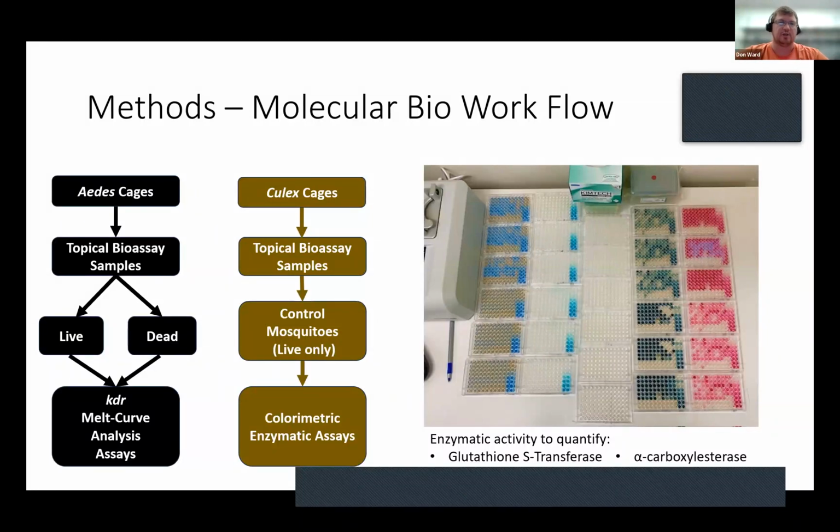As opposed to the Culex mosquitoes, once I do the topical bioassays, naturally it kills a lot of the mosquitoes, and I'm not able to perform these colorimetric enzymatic activity assays with dead mosquitoes. I can only use the live controls, so I have a much smaller data set, or a much smaller sample of these, but I'm also able to use mosquitoes sampled from leftover from my cages. So we're specifically looking at GSTs, cytochrome P450, alpha carboxylesterase, and beta carboxylesterase, which are all known to reduce the amount of insecticide once it's applied as a resistance mechanism.